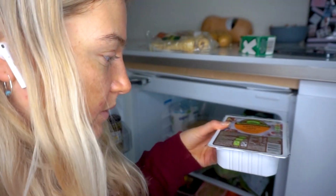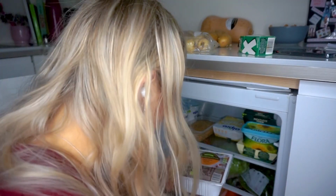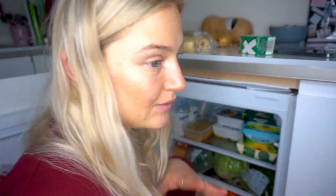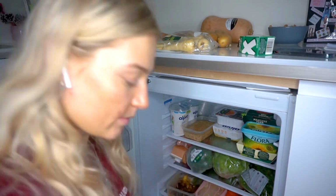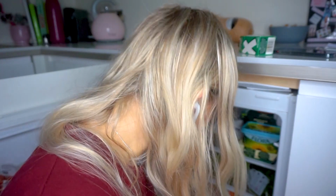So the tofu has opened a little bit, but we're big fans of tofu. We have that a lot with noodles and rice. If we're making stir fries, we'll have that with rice. I have the Outpro little yogurt pots. We always have a dessert every single night.